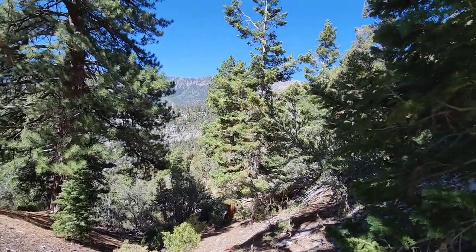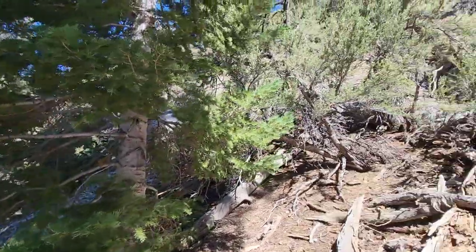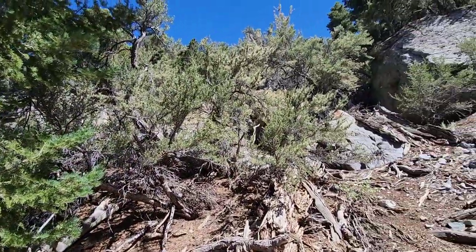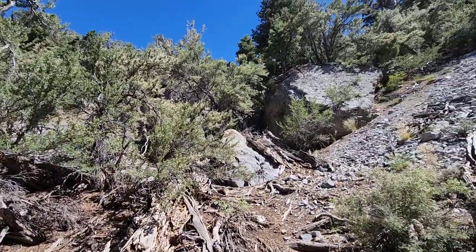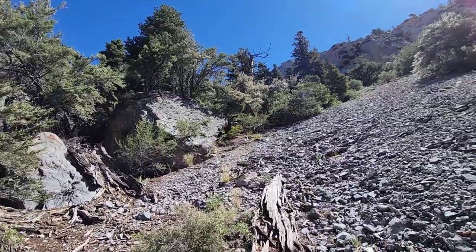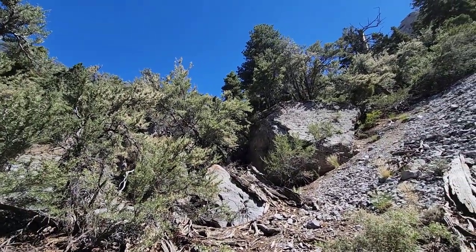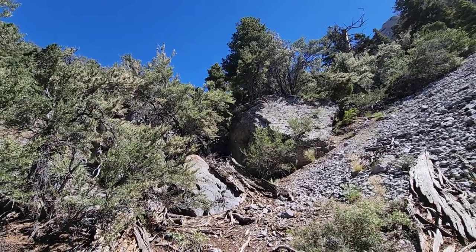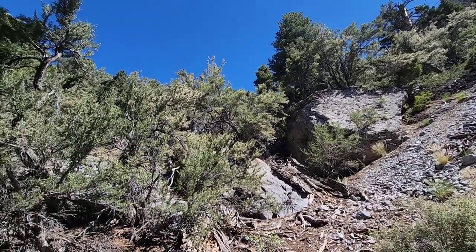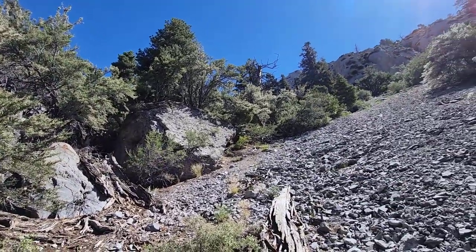Very nice. And the question always is, if you have to go above this gully, do you go above to the left or to the right? I'm going to continue to stay in the center, but it looks like the ridge above to the left might not be too bad, but we just don't know at this point. So I'm staying in the gully.